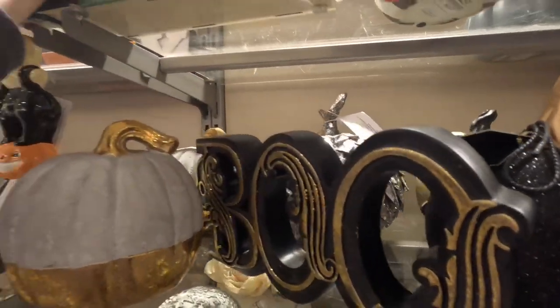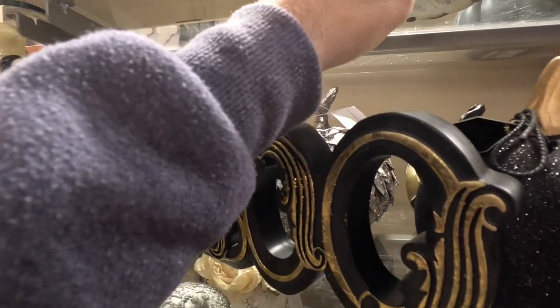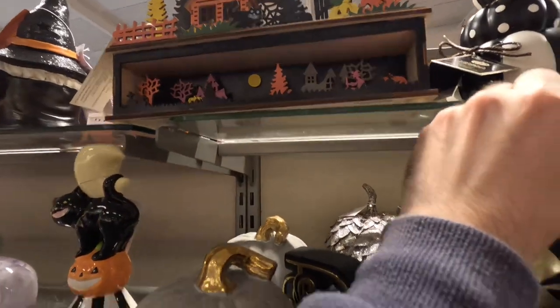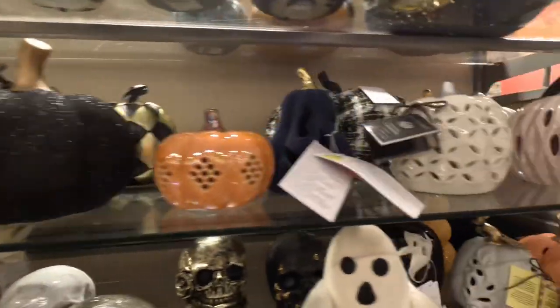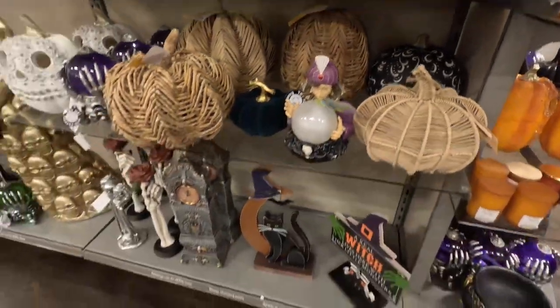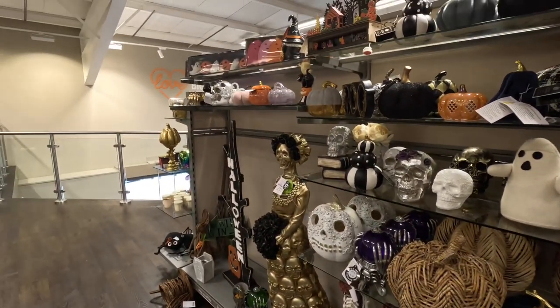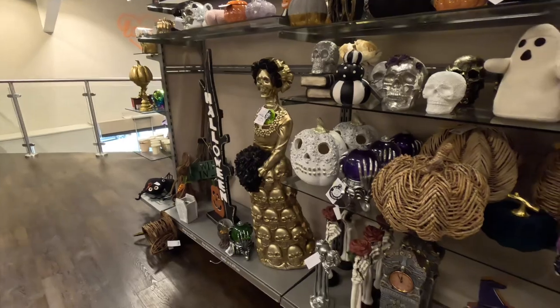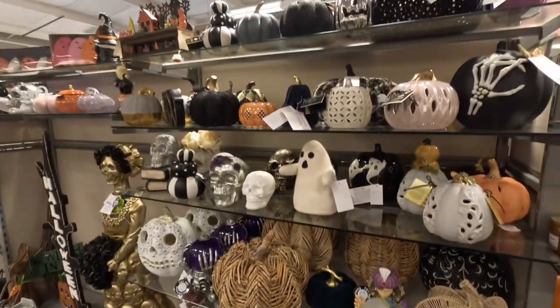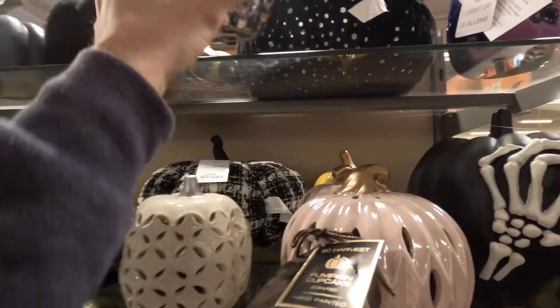You know, that little thing that lights up. Pumpkin.